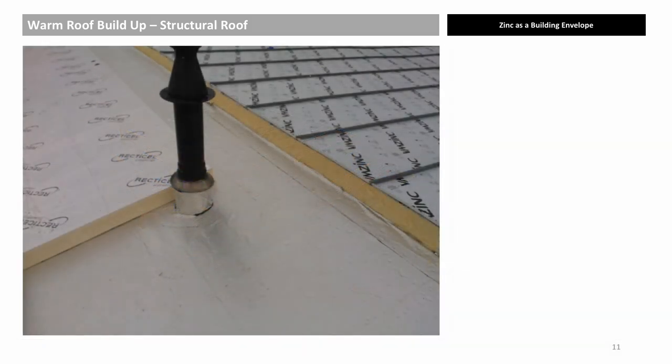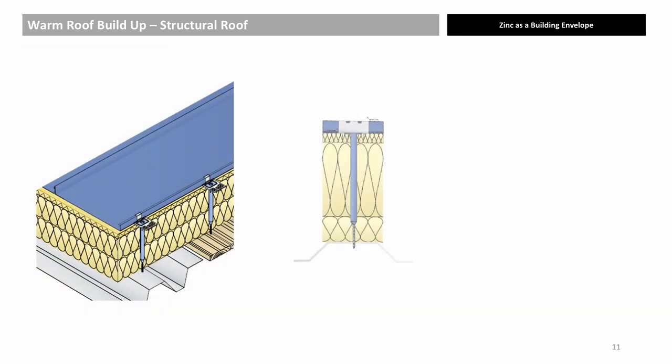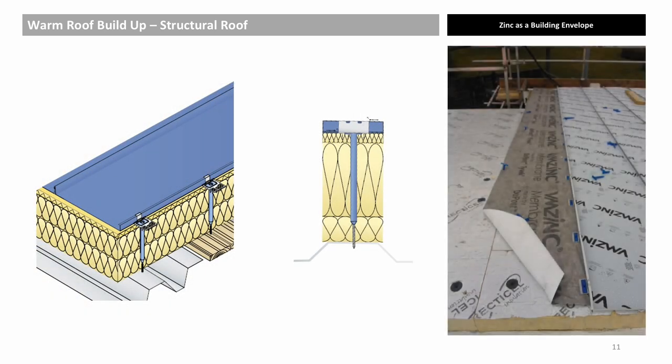In the UK, this means that the roof structure is entirely below the insulation. The structural roof has a BBA certificate and can be used with both PIR and mineral board insulation. Bearing plates and pegs greatly reduce thermal bridges, thus further enhancing the system.